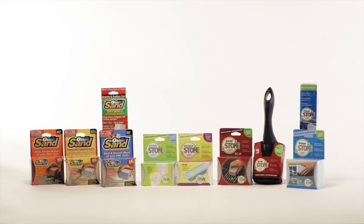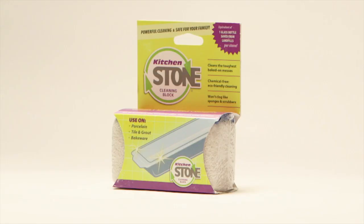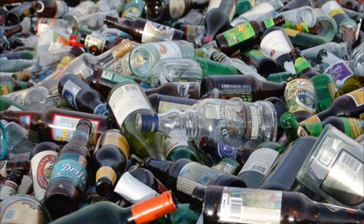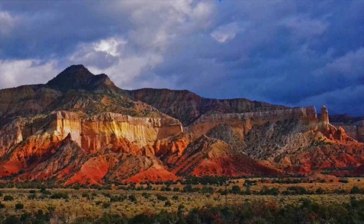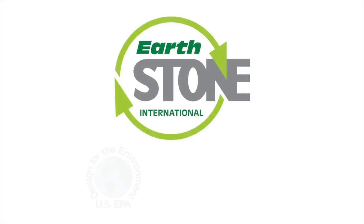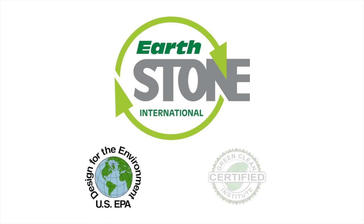Remember, when you buy bath stone, grill stone, kitchen stone, pool stone, and quicksand products, you're reducing the glass waste in the landfills and eliminating the need to strip mine the mountains in New Mexico for pumice. Earthstone, approved by the Environmental Protection Agency and certified by other sustainability organizations.